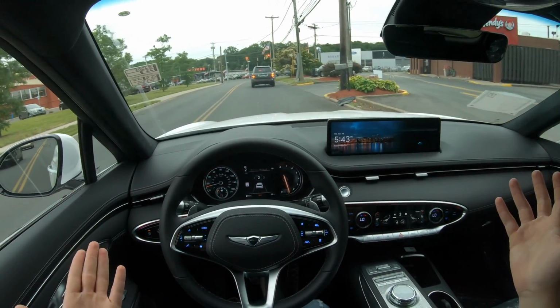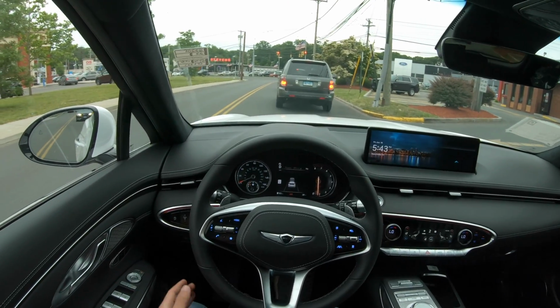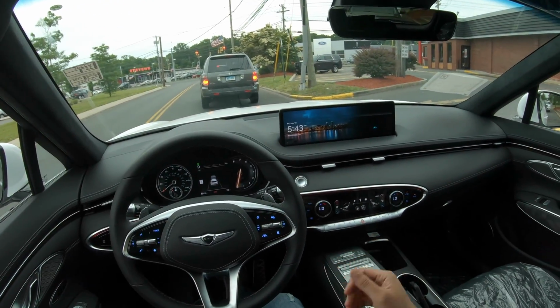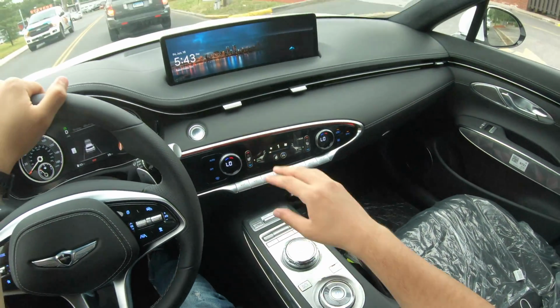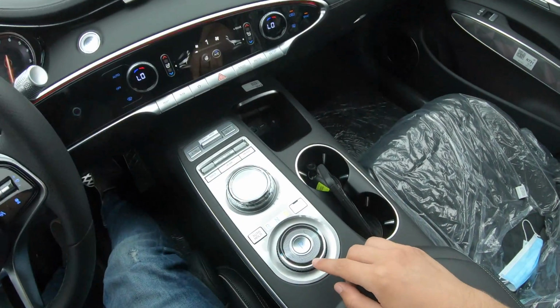But I'm super impressed with what Genesis is doing now. Buttons look good, everything looks amazing. The e-brake is down there. It does have engine shut off, so when you come to a complete stop, the engine will turn off. Here is the drive modes. You'll have this wheel to basically control the screen. Here is the gear shifter.